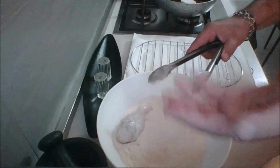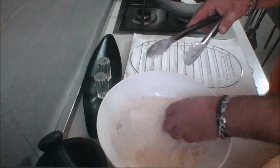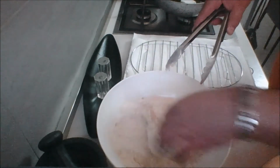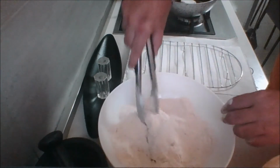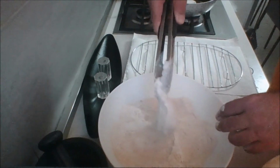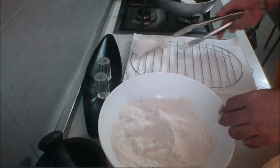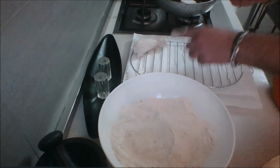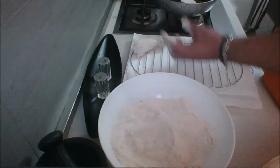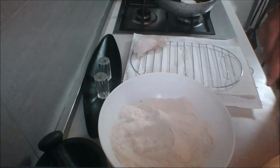Using a dry hand, go ahead, coat the chicken first, then you can toss it around, and you're going to take it out and place it on your rack. You want to have these sit about 15 minutes for that flour to start sticking to the chicken. So we'll do one more.